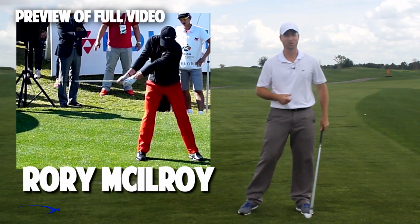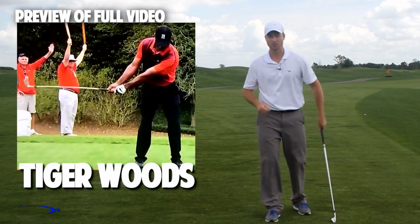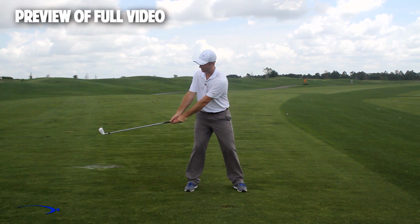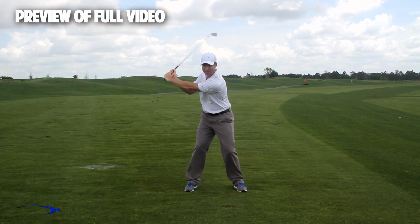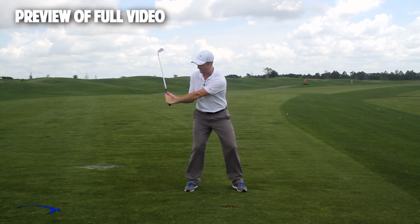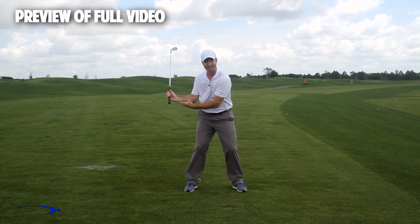You look at Rory McIlroy, you look at Tiger Woods. All these players are using a wide takeaway and not getting very much wrist set, so that later in the swing, as we start down, we can increase this wrist set, and we're really only going to max out this angle of lag for a split second in the downswing.